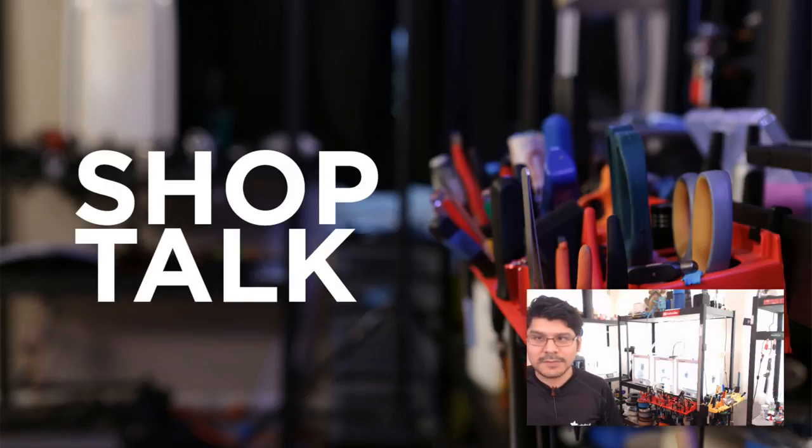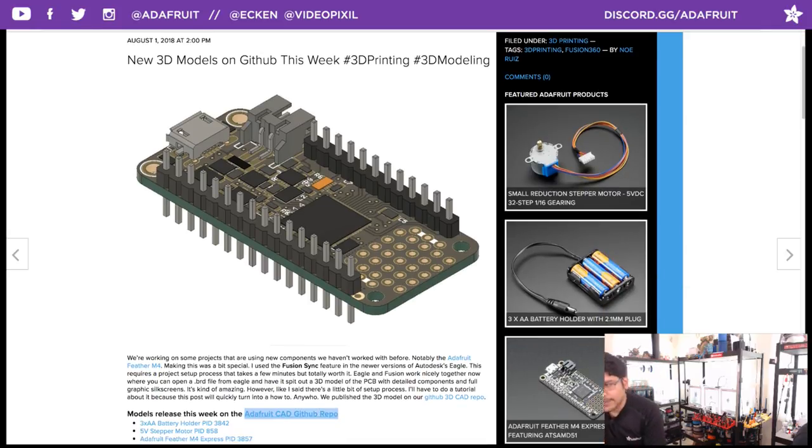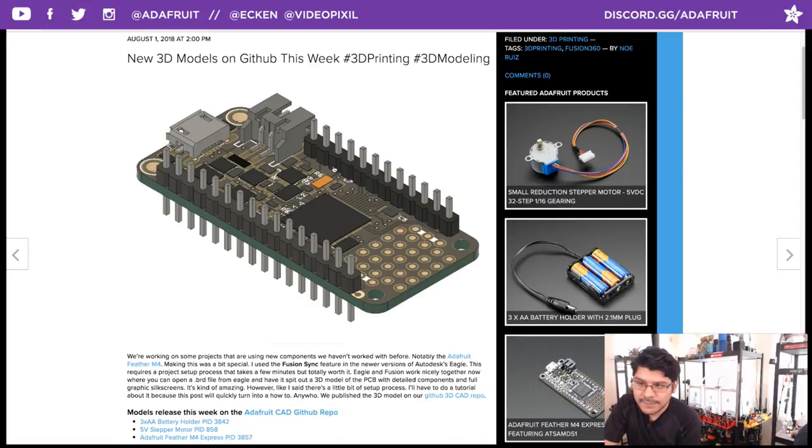All right, cool. So first thing I want to talk about is our GitHub models on GitHub. I put a blog post up on the Adafruit blog. This is the new 3D models that we put up on GitHub. This is the Adafruit Feather M4. And this one's a little fun one. This is a free model that you guys can use in your projects. The STLs and the STEP file are available to download from the GitHub page, all linked here.